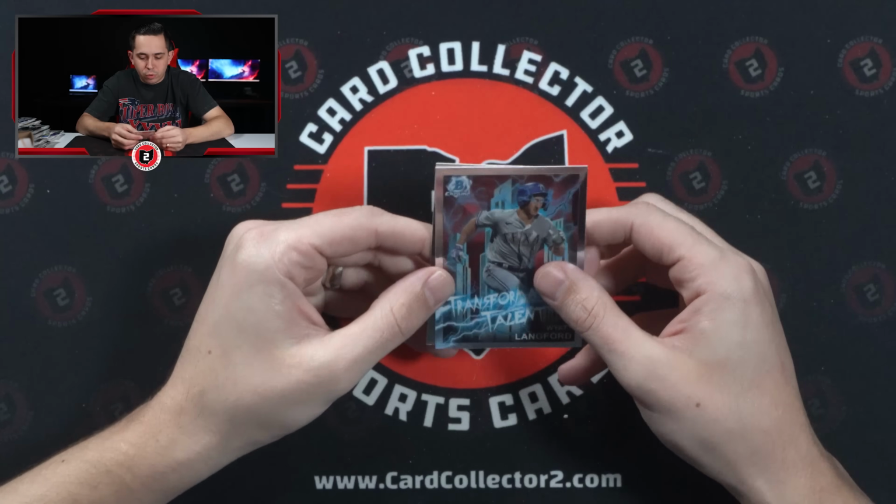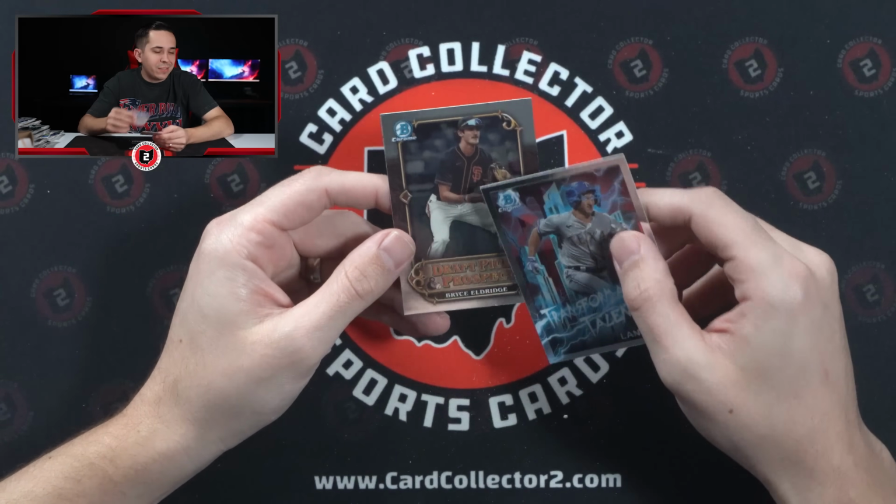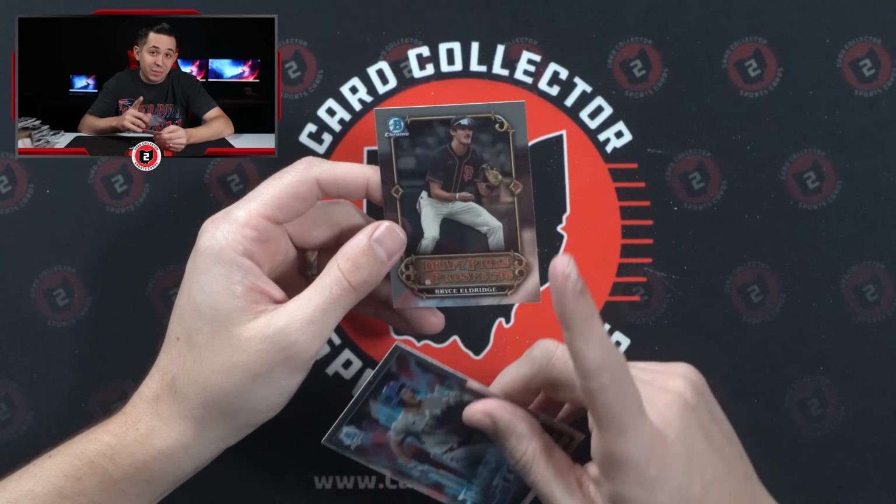Wyatt Langford, transformative talent. And Bryce Eldridge. That was the dude for the Giants I was after. Not that guy. We got close. So, no $500,000 bounty in this box. But we did get 600 cards, so there's always that. Plenty of stuff to sort, but looking forward to maybe ripping some more Bowman draft, trying to chase that $500,000 card.